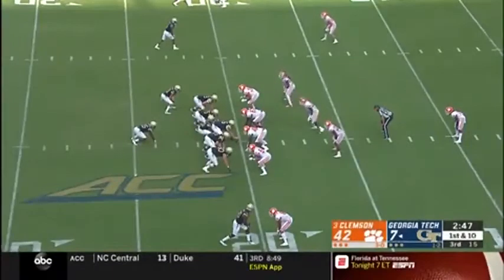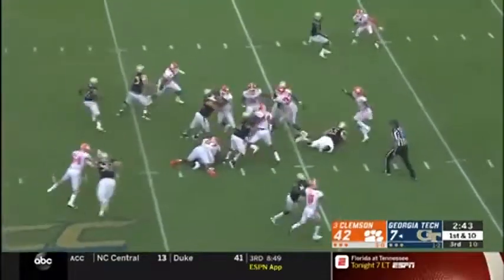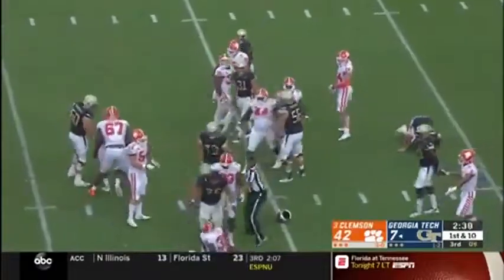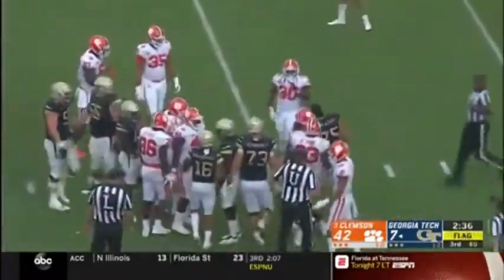We get a good call for unnecessary roughness on this play as a dead ball foul. You'll see this on the line feed as well as on the replay. The defensive player shoves the offensive player to the ground, and in the course of that, grabs his helmet and rips it off. So this is a good call.